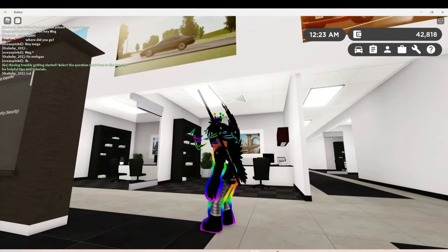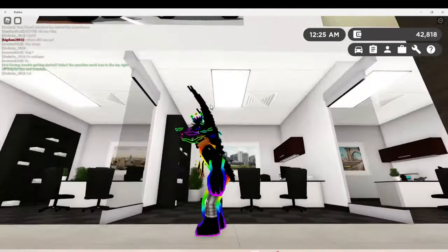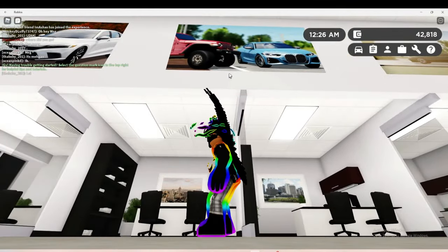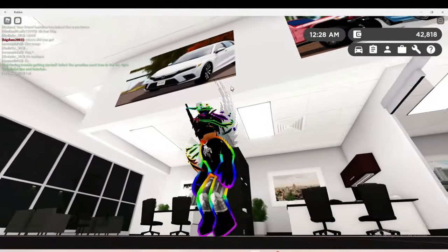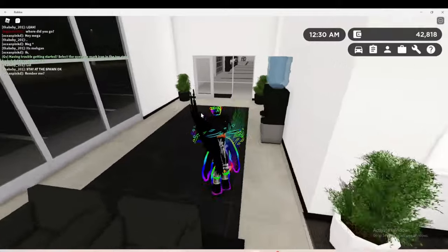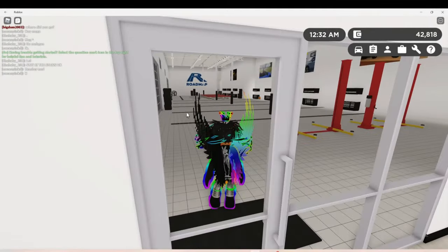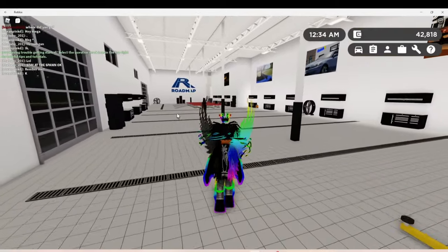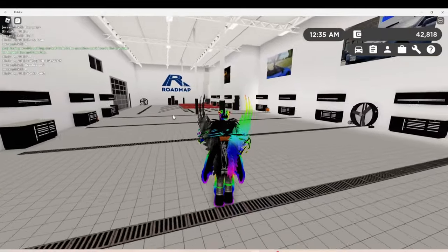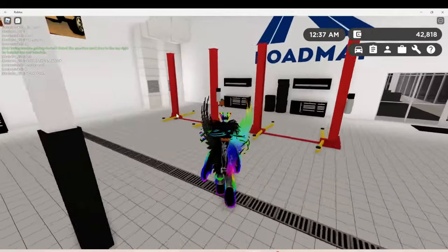I forgot what car that was. We got another BMW with a Jeep finna hit the BMW. Oh my God. Then we got the Civic up there. Another sitting lounge. Then we come into the garage area, where you paint your car. This is the new paint shop, y'all. It'll show you where to go to get your car painted.